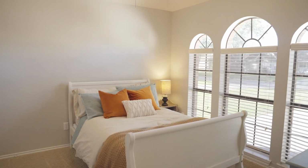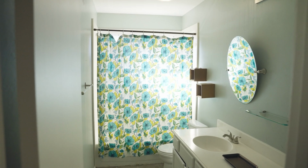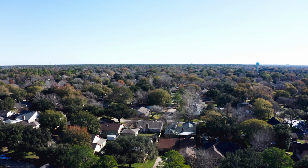extra room for parking. Take advantage of the convenient location near 249, 290, and 99. You're near retail, shopping, restaurants, and so much more.